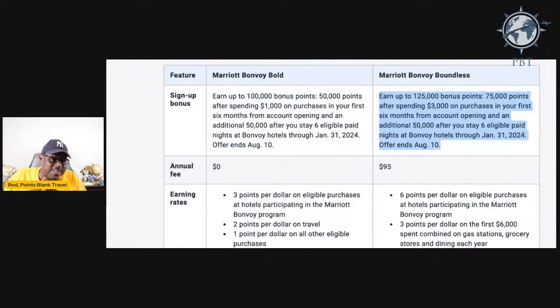Anyway, and this whole same old mumbo jumbo about an additional 50,000 points after you stay 6 paid nights at a Bonvoy hotel. Well, whatever. So I'm just going to say you got a choice of 50,000 points and 75,000 points. You spend $1,000 to get 50,000 points. You spend $3,000 to get 75,000 points.